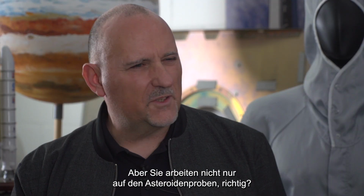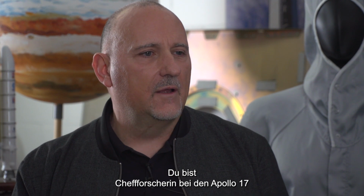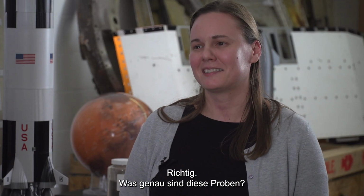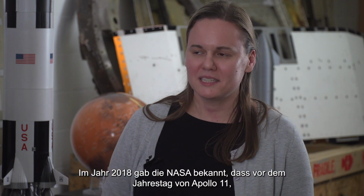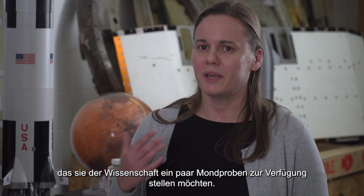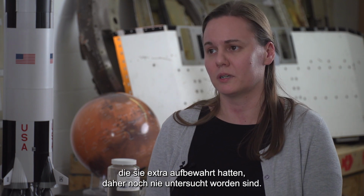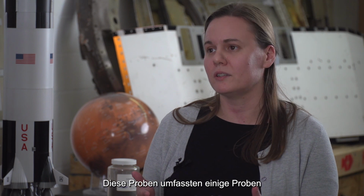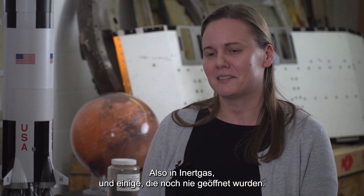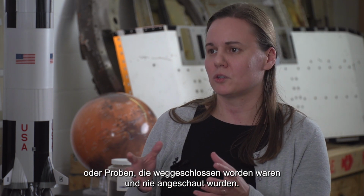Very interesting. But you're not only working on asteroid samples, no. Right. You are principal investigator on Apollo 17 lunar samples that were newly opened. Correct, yes. So what exactly are these samples? So in 2018, NASA announced that ahead of the 50th anniversary of Apollo 11, they were going to make available to the scientific community some samples that they had specially stored away, so had never been studied before. Those samples included some samples that had been frozen, some samples that had been stored in helium gas, so in inert gas, and some that had never been opened. So they were either core tubes or samples that had just been locked away and never looked at.